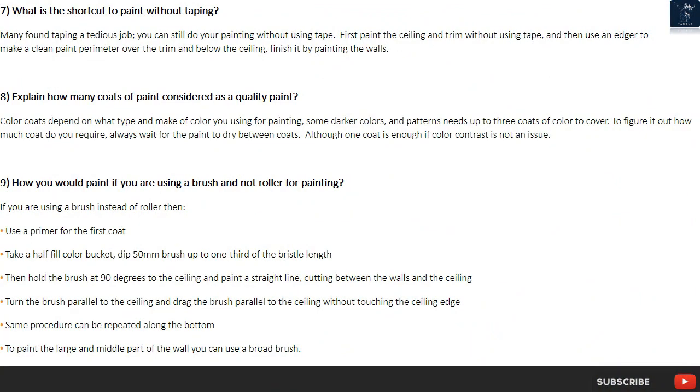7. What is the shortcut to paint without taping? Many find taping a tedious job. You can still do your painting without using tape. First paint the ceiling and trim without using tape, and then use an edger to make a clean paint perimeter over the trim and below the ceiling. Finish it by painting the walls.